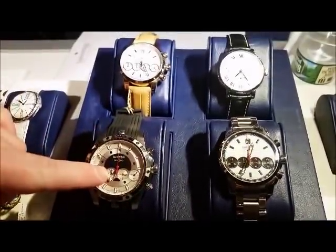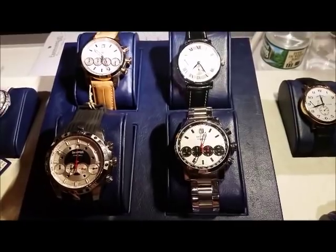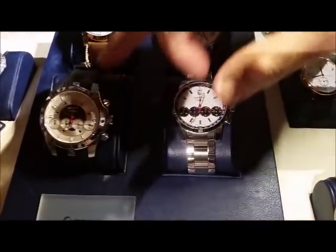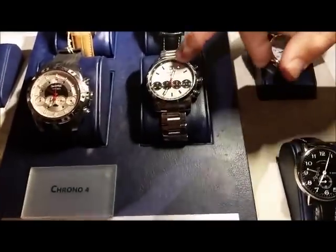Very unique. You said you're the only ones that do this with the four? Yep. What do these usually retail for? We go from 6,500 to 1,900, depending on the size. So we have also the 40 millimeters that is not here, the 42, 43, and 46.